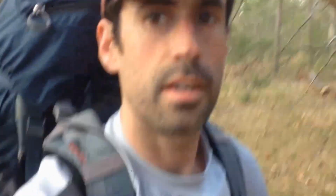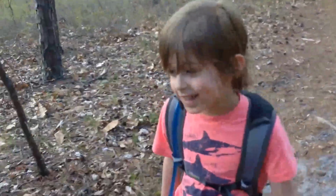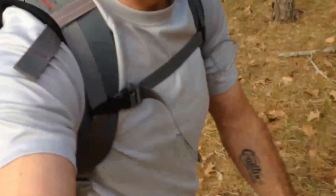Do a little quick overnighter. We're hiking in to Mullica River campsite in Wharton State Forest in New Jersey. It's me and my son Kellen. Hi. Say hi. Hi. We just started hiking, I don't know, maybe a half hour ago. It's nice being out here in the Pine Barrens even for a quick overnight trip.